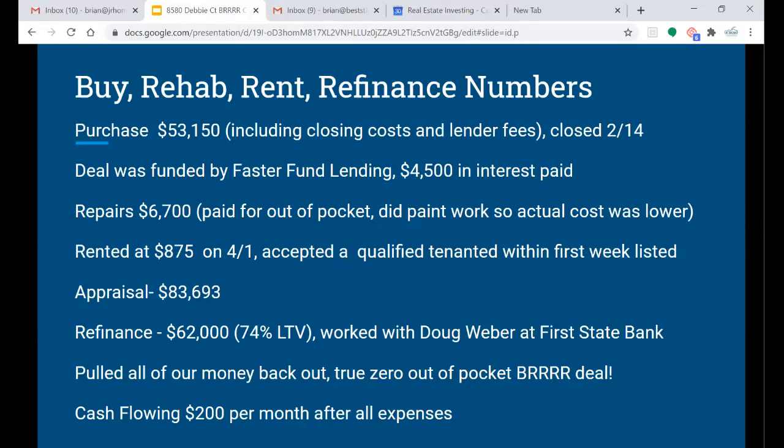The refinance, the bank did it at $62,000, which is 74% loan to value of the appraisal. We did this with First State Bank, a local bank here in St. Charles, Missouri. And so that means we were able to pull all of our money back out that we put into the deal with the purchase from the hard money lender and our own rehab money. And it became a true zero out-of-pocket BRRRR deal.